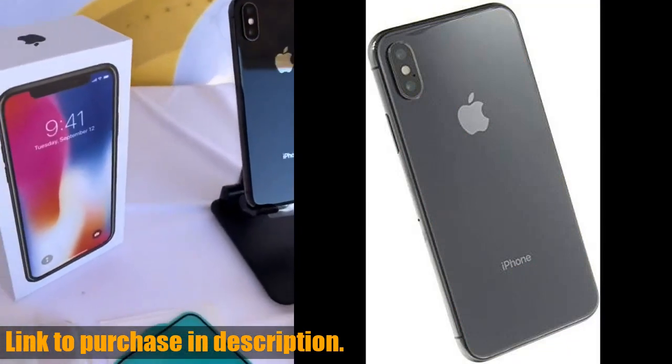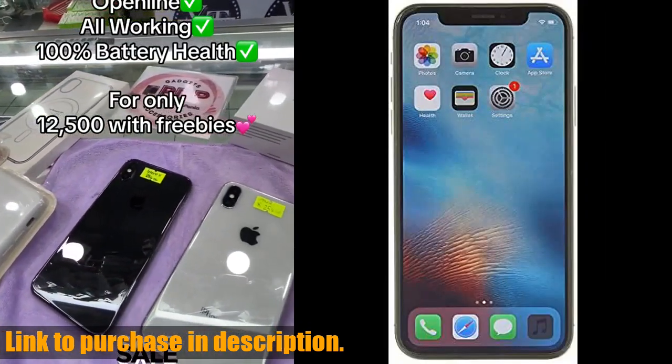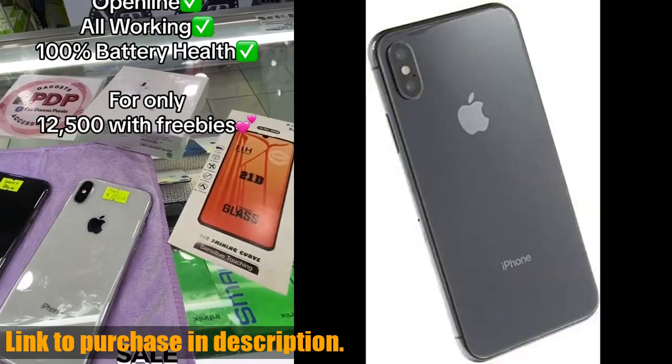While the device does not come with headphones or a SIM card, it does include a generic, MFi certified charger and charging cable.